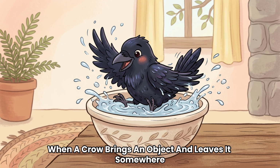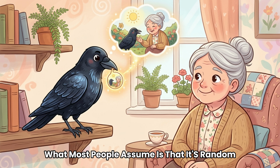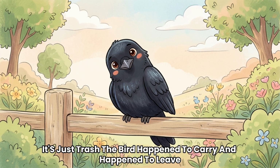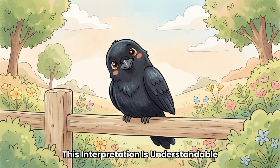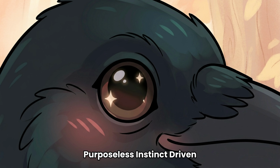When a crow brings an object and leaves it somewhere a specific human regularly appears, what most people assume is that it's random. A crow dropped something. Crows are messy. It's just trash the bird happened to carry and happened to leave. This interpretation is understandable. It matches the way we usually think about wildlife. Purposeless, instinct-driven, not directed at us specifically. We're used to being the observers, not the observed.